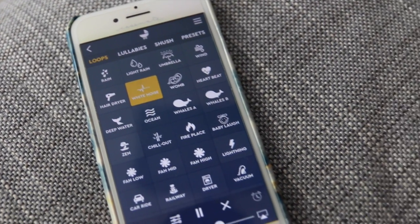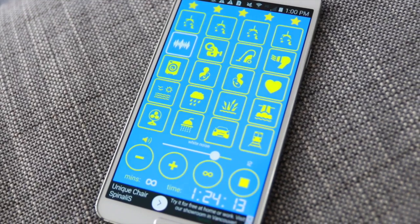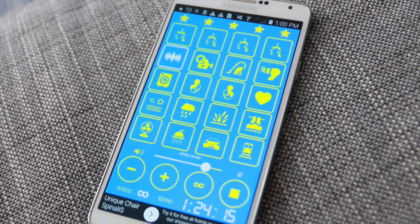So I like the Cradle app on iPhone, and then what I actually use is a different app that I got for free on Android. I will let you know the name of it right here, but I use my old Android phone exclusively for this white noise app. I have it with me everywhere, so just in case he needs it or is getting fussy and crying, I always have that white noise, and I can get it loud enough that it actually does stop him from fussing.